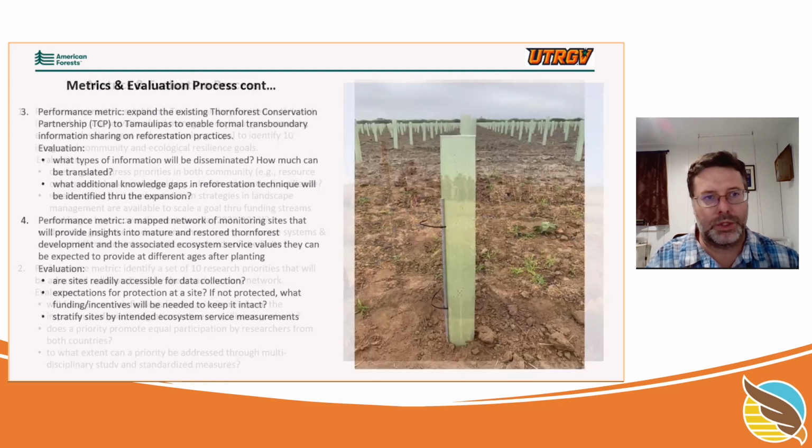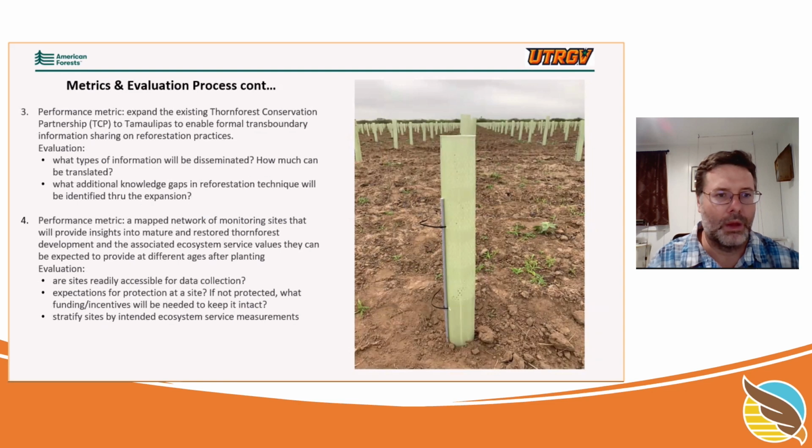And then, of course, to what extent can we standardize measures? And I'll just keep going through here. We have an existing Thorn Forest Conservation Partnership. This is a network of conservation stakeholders here on the Texas side that have been working over the last 5 years to develop a landscape-level conservation strategy for the region. What we've been intent on doing for a while is to expand that partnership into Tamaulipas, and in so doing, enabling some formal, transboundary information sharing on reforestation practices. Folks are going at it different ways. What's working south of here? What's working in Texas? Can we cross-pollinate, is kind of the concept there.